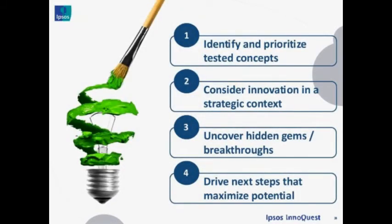In other words, what they allow you to do is identify and prioritize your tested concepts. Consider your innovations in a strategy context, not just an absolute context, which is where I really think the market is evolving toward. It allows you to start to uncover those hidden gems and breakthroughs that maybe other approaches miss, as well as, I'd say, know what to do with them when you find them. And it allows you to drive the next innovation steps to really maximize the potential of each innovation opportunity with the least amount of effort. Because you're working from a strategy standpoint, you really know, is this something that I ought to move right to launch without a lot of additional work, or is this something I ought to be more iterative with, more nurturing with?